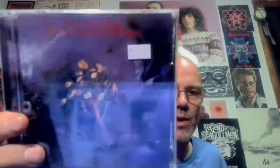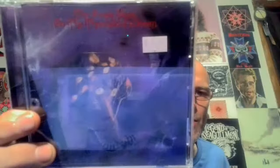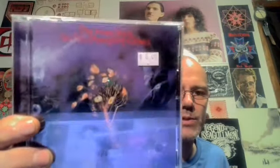Now, from watching Larry Graves' channel, he was raving about the Moody Blues, and the one album that I have heard and really liked, and I saw it there and I had to buy it, you can see it says $8 on there. It's On the Threshold of a Dream, which is a great album, and I'm really looking forward to listening to that very soon.